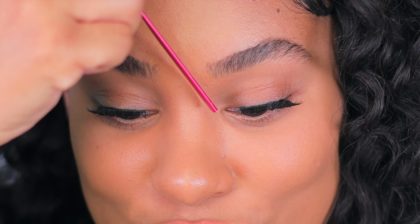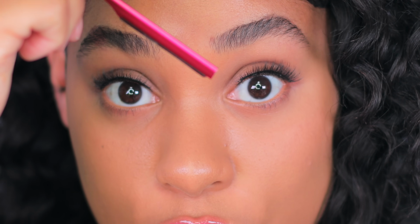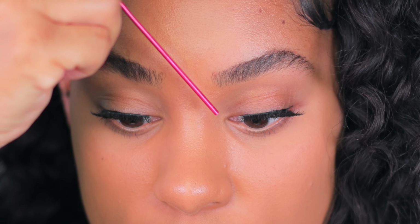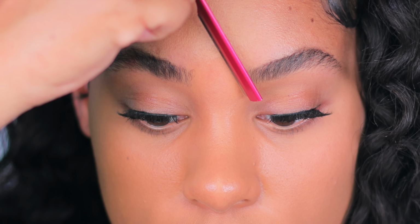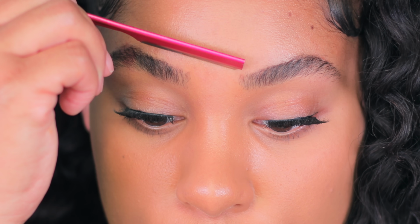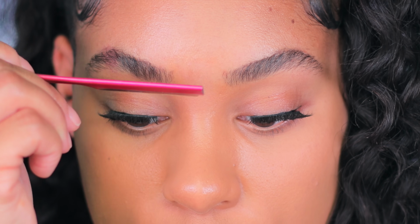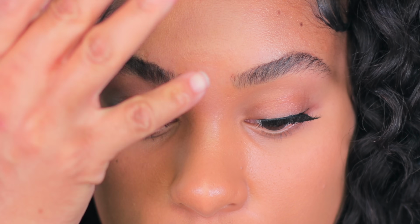I first like to begin focusing on my unibrow. Not as bad as it usually is. So I just carefully like to put the razor at an angle as well, because it's so sharp. I always put it at an angle so that I feel safe, and I just begin going to the side and shaving my unibrow. I feel like this would also be a good razor if you're someone who likes to shave your face. You would really like this razor. But like I said, please be careful.